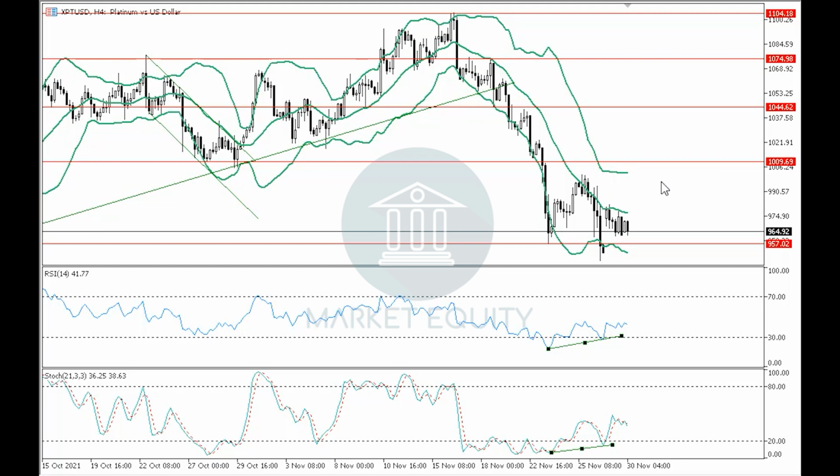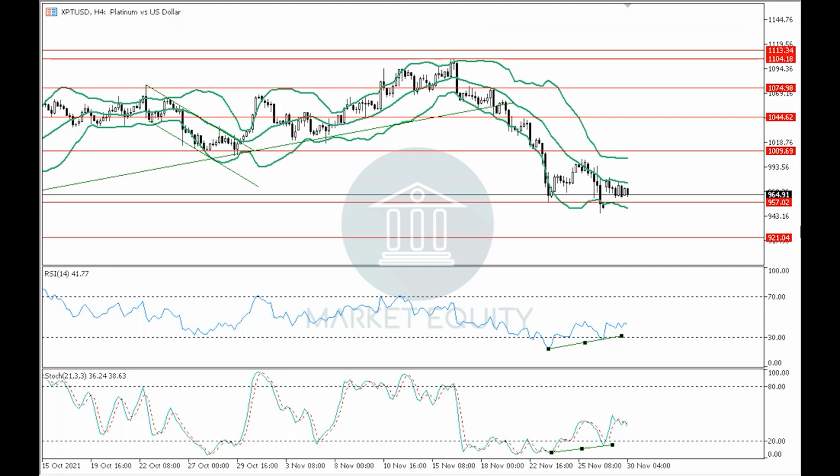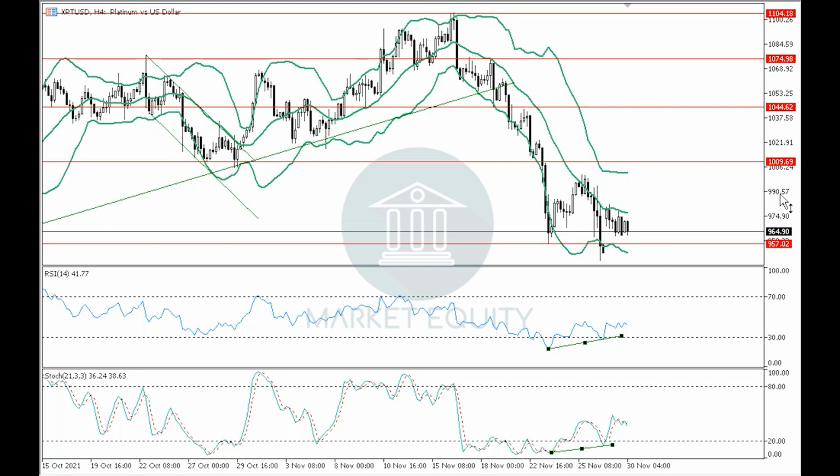Unless the platinum breaks upwards to level 1001, then we are still moving in a downtrend, and by breaking down through level 957, which resembles a horizontal support level for the platinum in the 4-hour time frame, it will continue to target around level 921 as a primary target in the downtrend in the 4-hour time frame as well as the daily time frame.